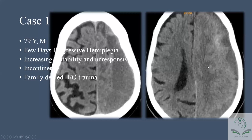Now, also we should mention, Dr. Muhammad, that comparing the right to the left, you see almost no gyri sulci configuration on the same side. The same goes to the lower level where you have the body of the lateral ventricle on the right side. You don't have it at all on the left side. So I agree with you. This is an acute case that needs to be decompressed. So what's your option here?